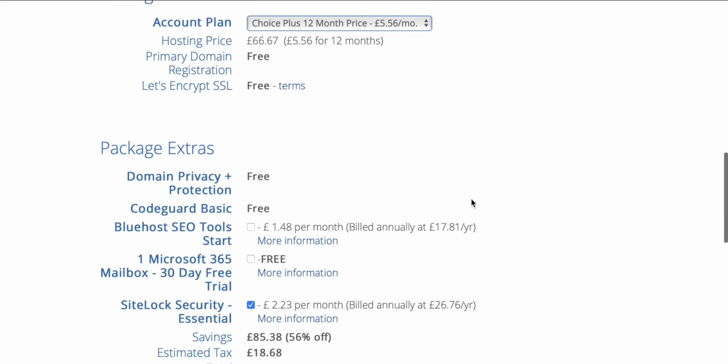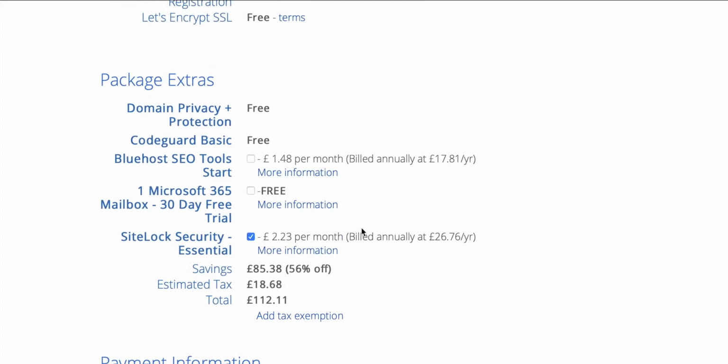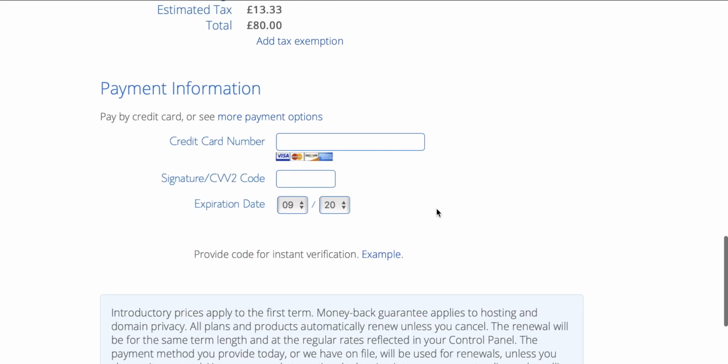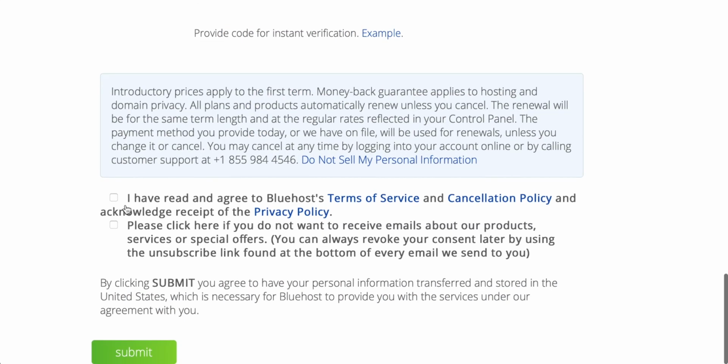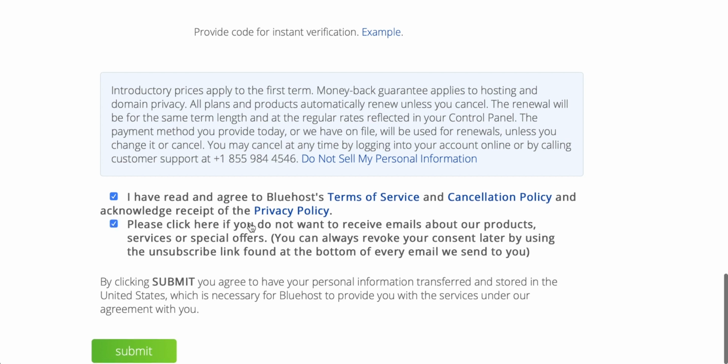You can then go down to the package extras and they've selected something for you here. You can just uncheck that. It's not really necessary. You get free domain privacy with this plan anyway, so you can just save that. Then you can scroll down and put in your credit card info in this box. Once you've done that, you can scroll down and you have to agree to Bluehost's terms. Also click this so you don't receive any spam emails and offers, and then you just hit submit.